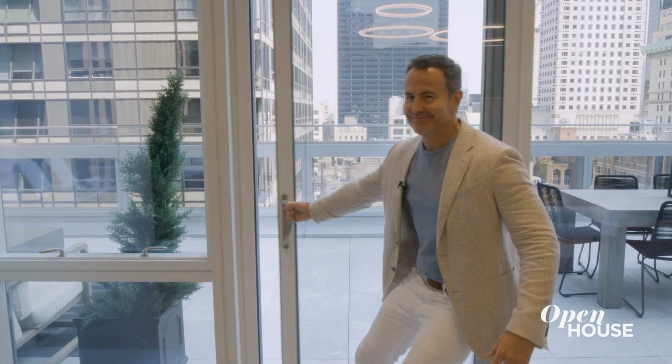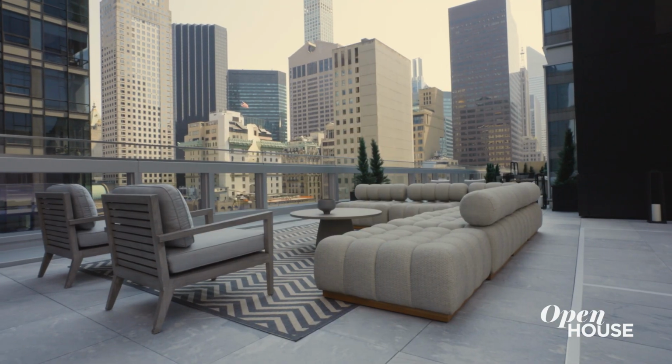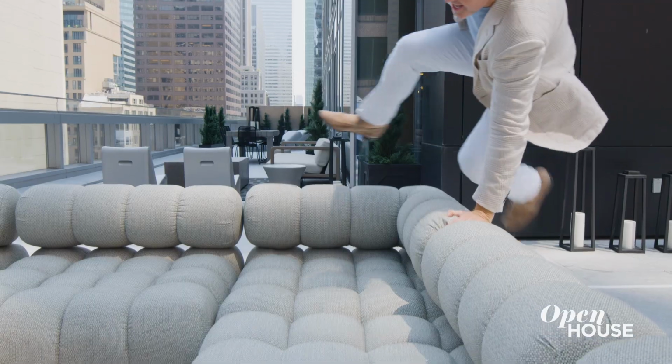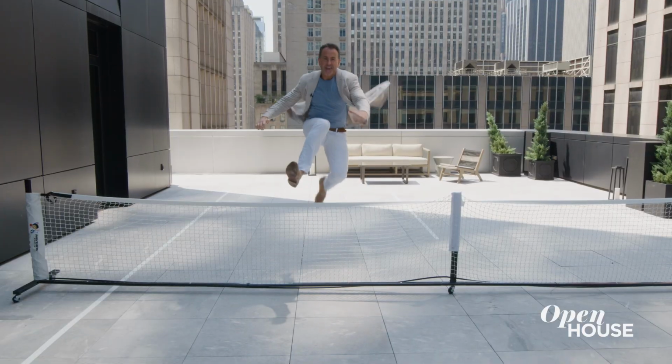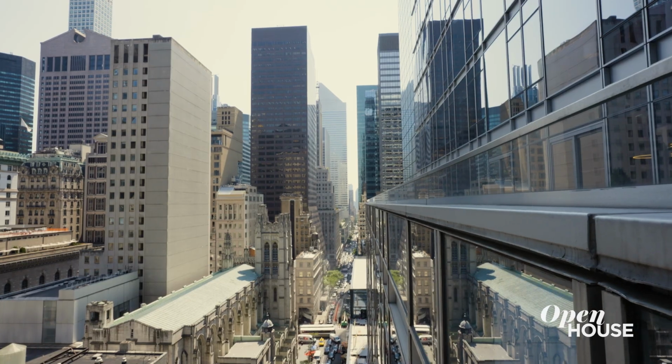I mentioned rare earlier. This is what makes this home so rare. There's over 3,000 square feet out here, wrapping around nearly the entire place. There's multiple seating areas, a dining space, and even a pickleball court. You feel alive with the energy of the city out here.